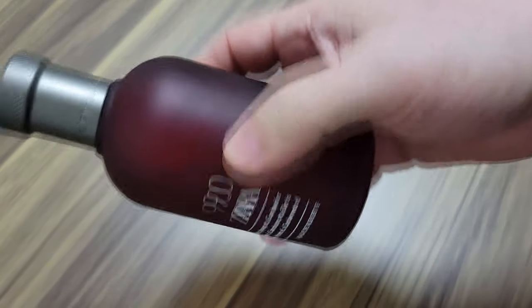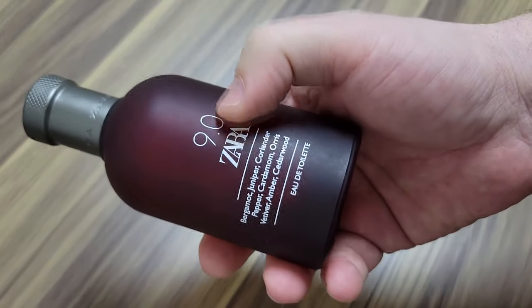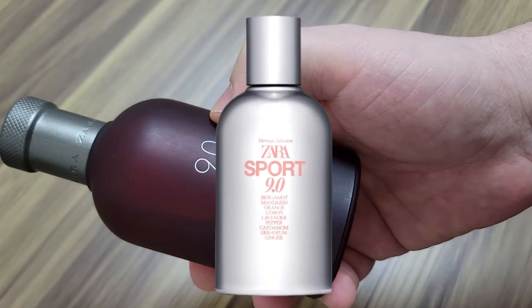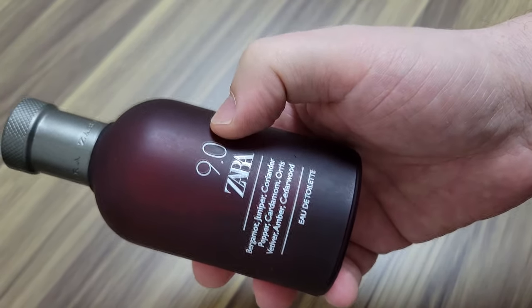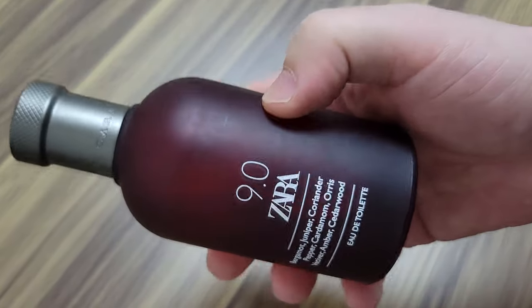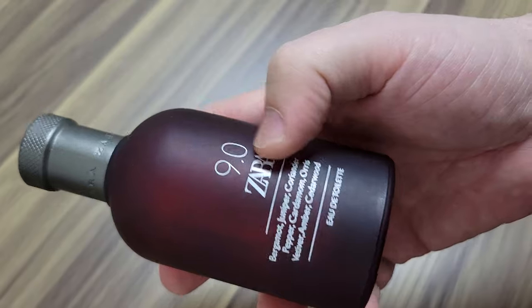There is a sport version of all of these Zara fragrances in this line that has the numbers. There's a 9.0, 8.0, 7.0. I don't know how many there are. I don't know if it goes from 1 to 15 or something, but they're not exactly like this one. Of course, they're a little bit different.